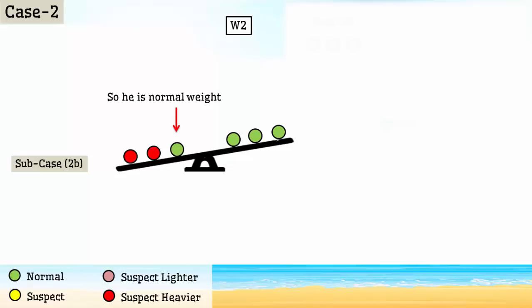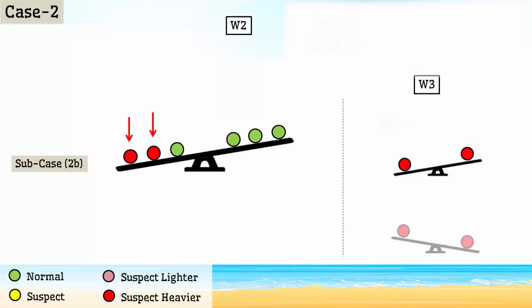And we also have 2 heavier suspects on the left that go down. So we can still call them heavier suspects. The final weighing will decide which one of these 2 heavier suspects is actually the odd man.